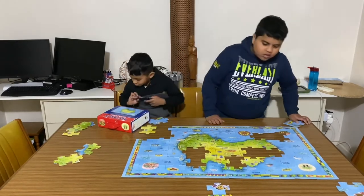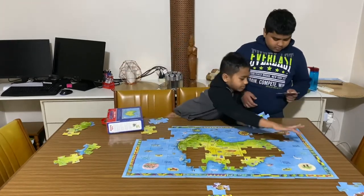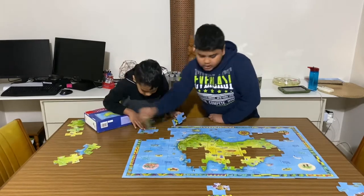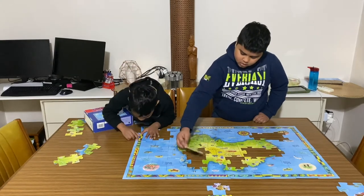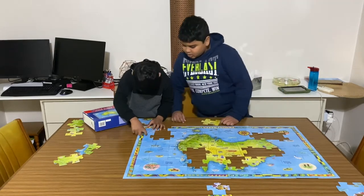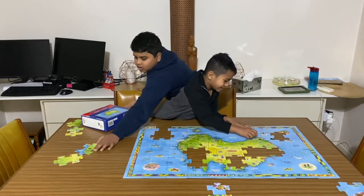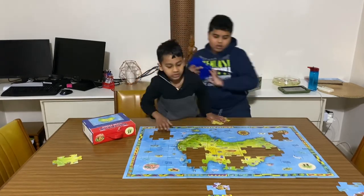So good. You just snatched it out of my hand. Sorry. That's okay. But this should go over here in the corner. This kangaroo should go here because there's that little piece I just saw. And that should connect. Uh-huh. And I found the whale. Right here. I didn't know you made a bit of a whale. I didn't. Where was that?